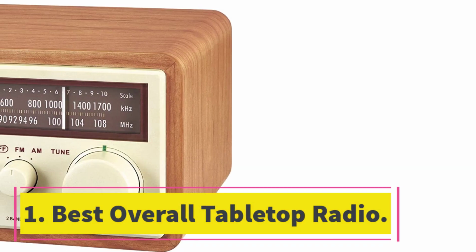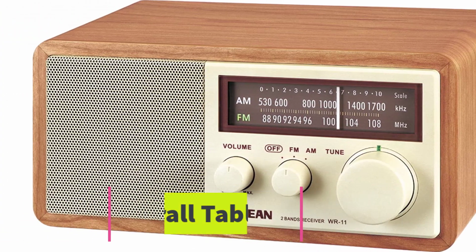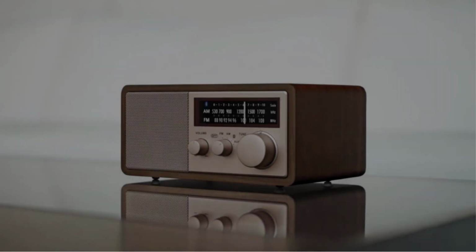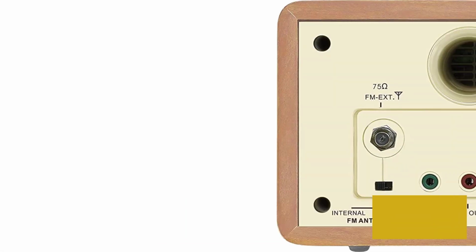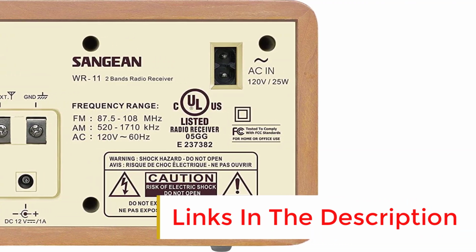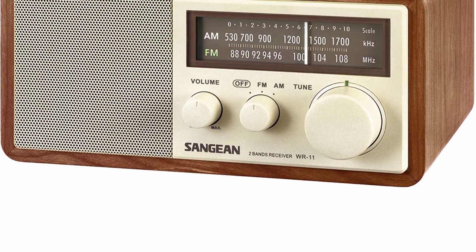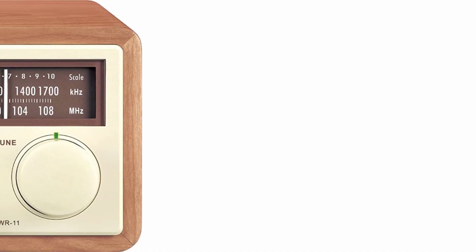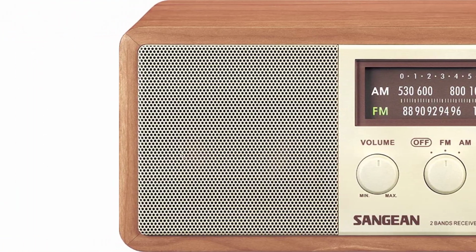Number 1. Best overall tabletop radio. You'd struggle to find a better all-around radio than the Sangean WR11. It's not only incredibly simple to operate, with controls a child could understand, but it offers clear and dynamic sound quality. The single speaker may be small, a mere 3 inches, but it offers surprisingly impressive sound quality. With good detail, the vintage looks and wooden housing disguise a cabinet that is carefully tuned, and really helps the sound quality along. If you're looking for the absolute best in tabletop radios, look no further.